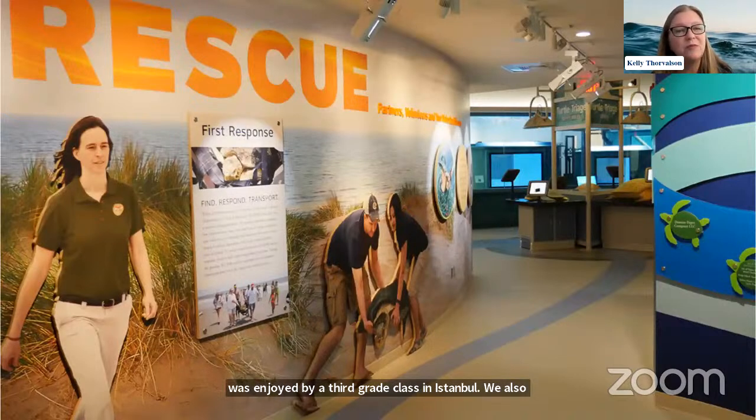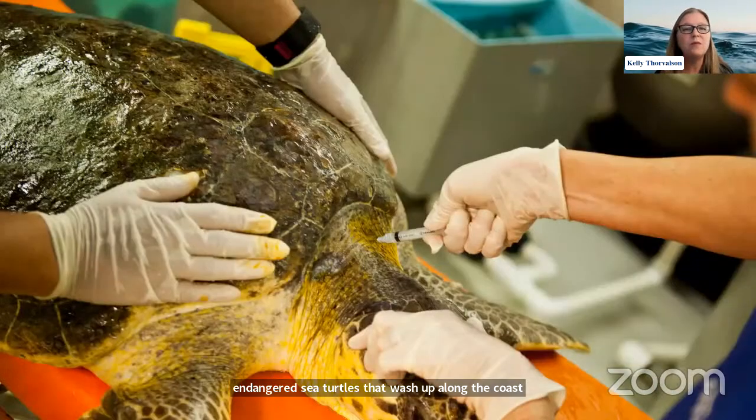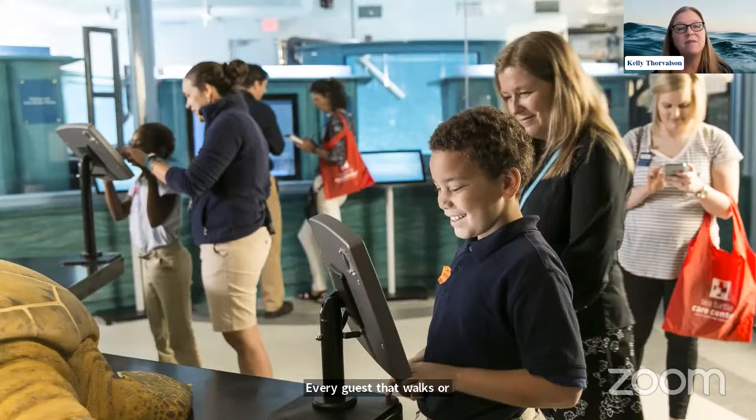We also help build these important connections through our Sea Turtle Care Center, a program that's designed to treat threatened and endangered sea turtles that wash up along the coast, most often injured from human impacts. We provide top-notch medical care and animal care to give these animals their best chances of survival. Every guest that walks through our doors can meet the patients, they can watch our team care for them, and have an interactive experience with the surrounding exhibitry. It's really, really hands-on and experiential.